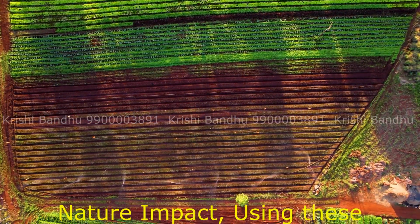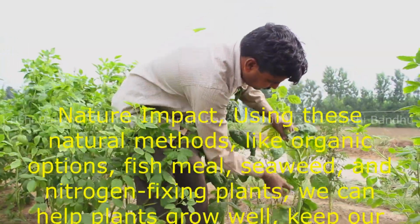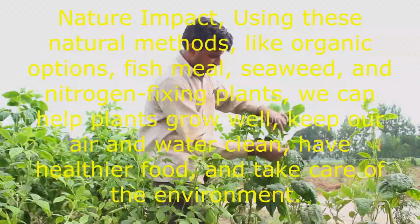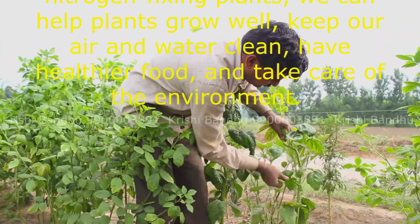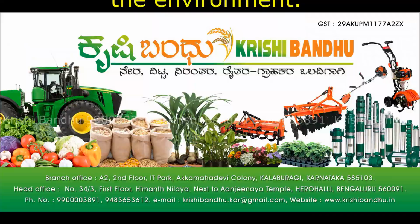Nature impact. Using these natural methods, like organic options, fish meal, seaweed, and nitrogen-fixing plants, we can help plants grow well, keep our air and water clean, have healthier food, and take care of the environment.